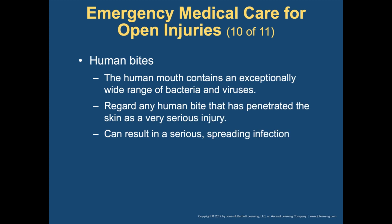A major concern is the spread of rabies, an acute, potentially fatal viral infection of the central nervous system that can affect all warm-blooded animals. This virus is in the saliva of the rabid or infected animal and is transmitted through biting or licking an open wound. Infection can be prevented by a series of special vaccine injections. They're very, very expensive.